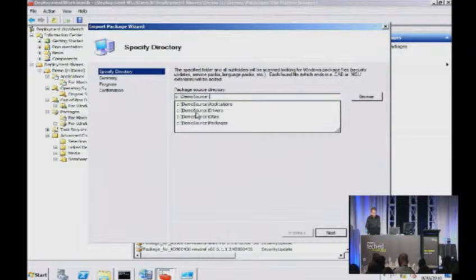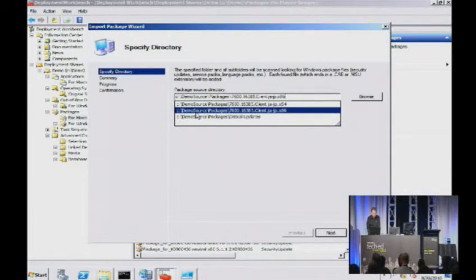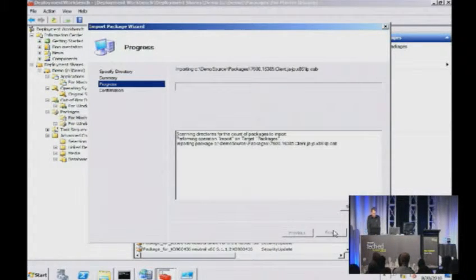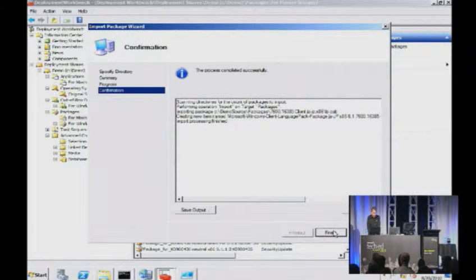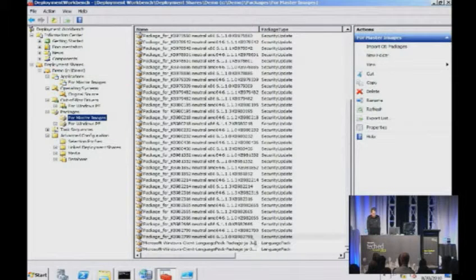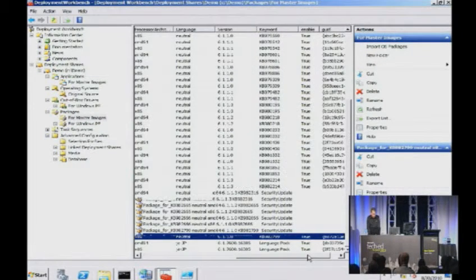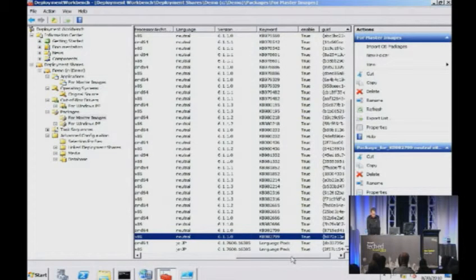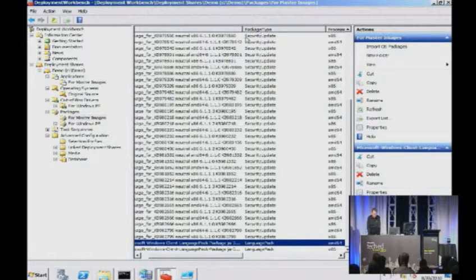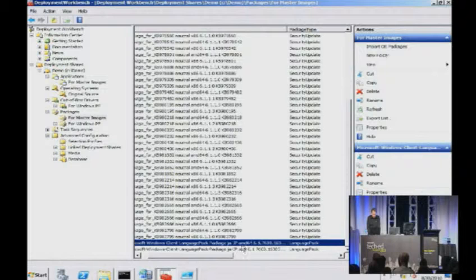So I did the x86 one before, I believe. No, I did the x64 one. Hopefully I did the other one. So now if I look through here, I should see language packs. And we don't actually show the platform column, so I can't tell which one's which from there. But I can see here AMD 64 versus x86.